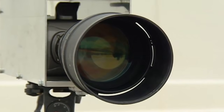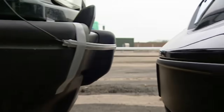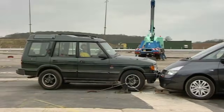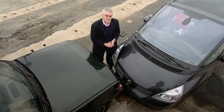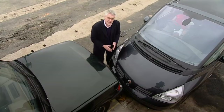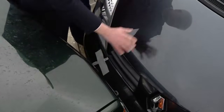We're staging a crash to find out whether school-run parents' faith in the safety of their 4x4s is justified. We've got a typical second-hand Discovery, and we're going to crash it head-on at 40 miles an hour into an alternative family car choice, a used Renault Espace. And to make sure we test the cars to the limit, there'll be just a 40% overlap when they hit. That's a harder test because it concentrates the load of the impact on a smaller part of the car's structure.